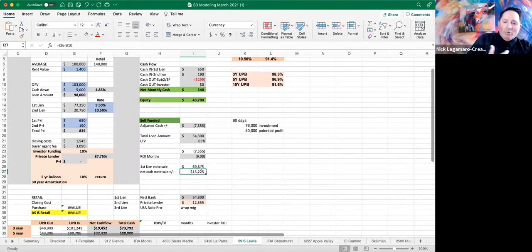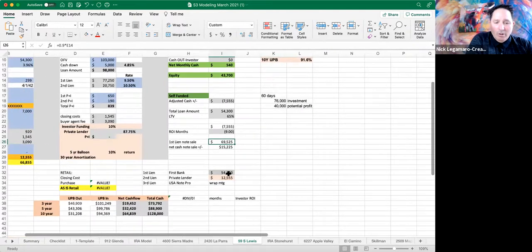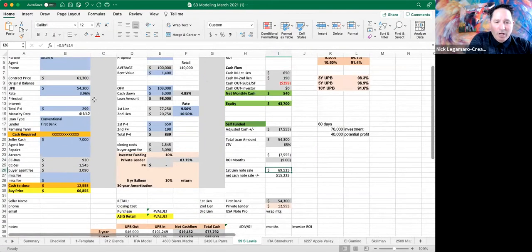So here we go. So that first lien has a face value of $77,000, but we're going to sell it at a discount and only get $69,500 for it. Okay. But when you do that, you still have the net cash from the first lien, because your cost basis on the first lien, which is over here, was 60. This is actually, I think, a wrong formula. Let me change that here. You're going to get 69. So what does this mean? You're going to get $69,000 in.